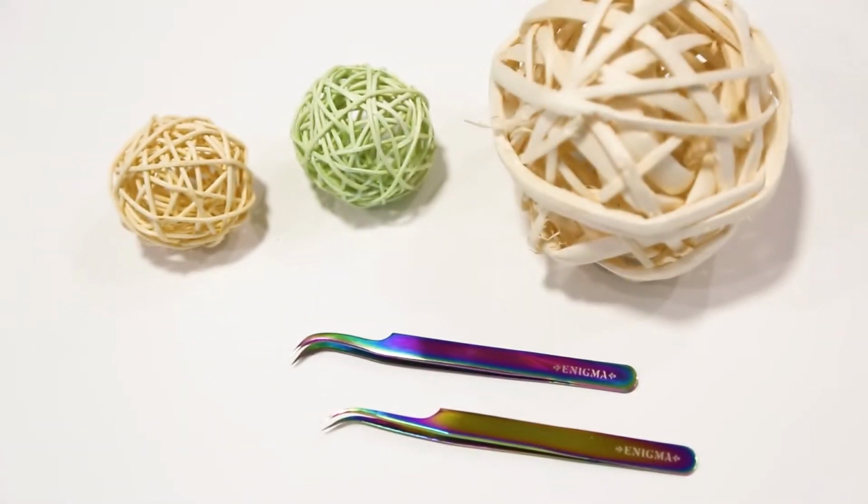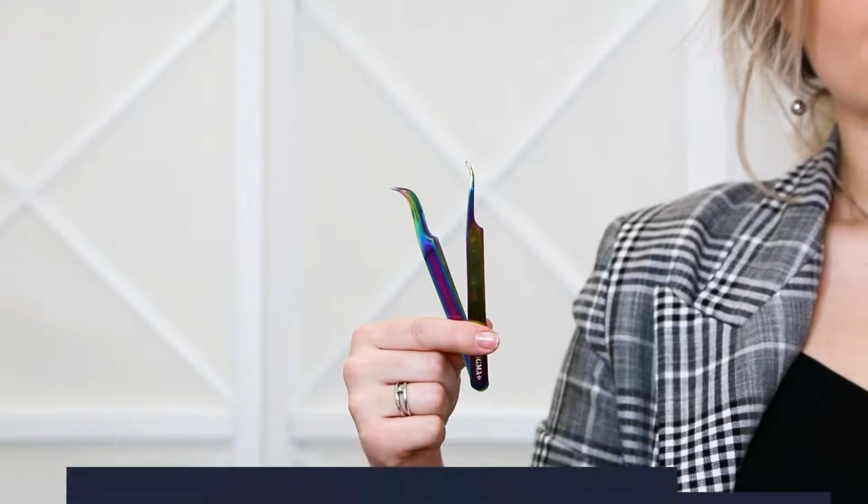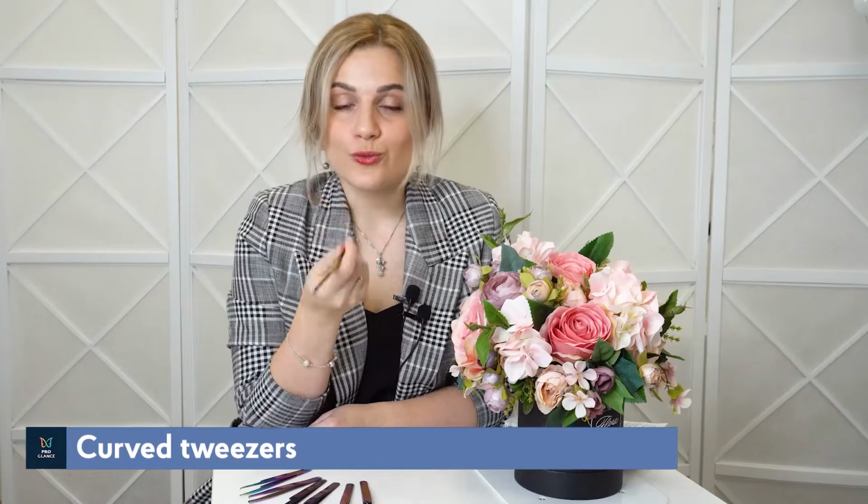The second type is curved tweezers. There are 2 types of curved tweezers in our lineup. They differ by closure. This sort of tweezers is used by any beginning lash maker. Why is it so convenient for beginners?